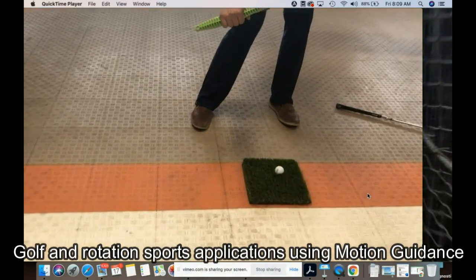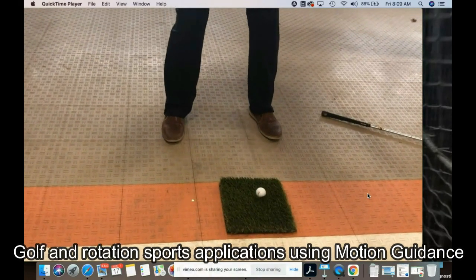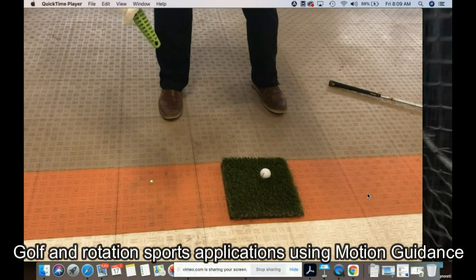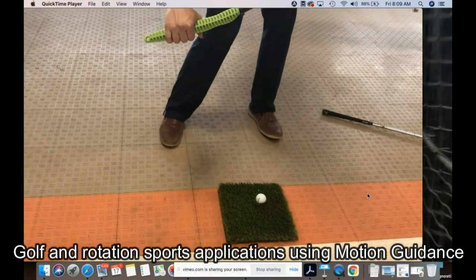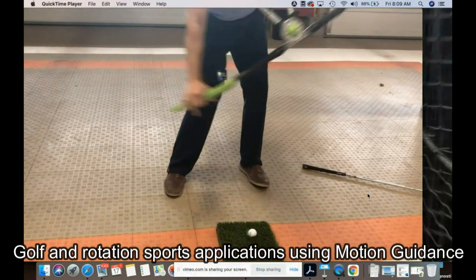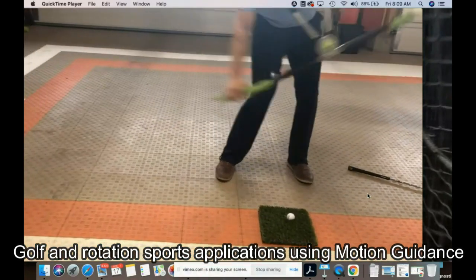the motion guidance device applied at the knee can dramatically help me with understanding as I'm coming through, my body working together as a unit to generate power. I get an adequate weight shift, and then I drive that knee down toward the ball. This is going to help get me into my largest power for contact, should help increase my swing and club head speed going through that.